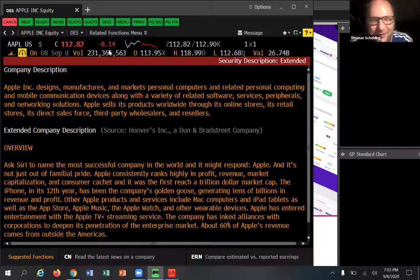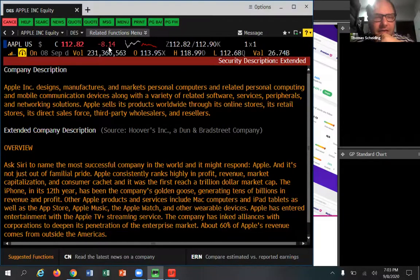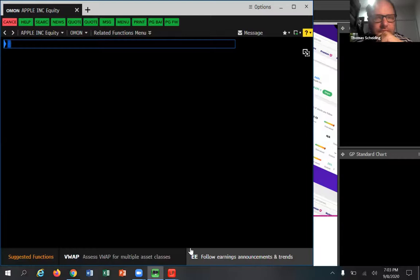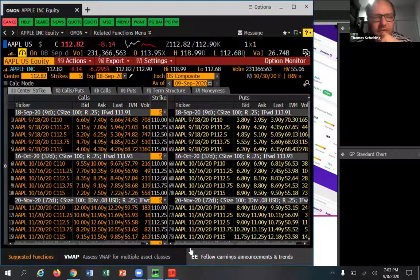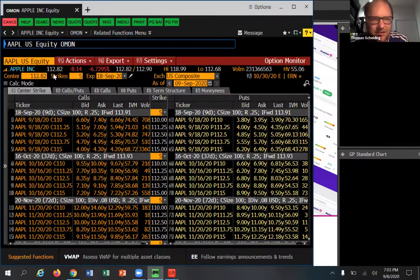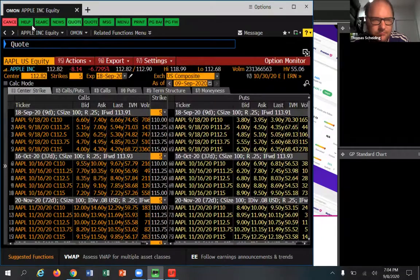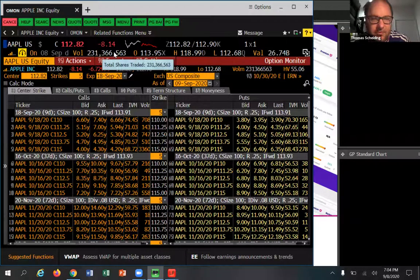Okay, for Apple, we're seeing the same kind of thing here, that we could look at the options performance. Again, we can see the call side and the put side, and get a pretty good sense of how the options market is trying to predict the future for a stock that's a little bit less volatile, though it's actually still pretty volatile, because even if we look at it today, it was still pretty volatile. Down $8, so still down quite a bit. Okay.